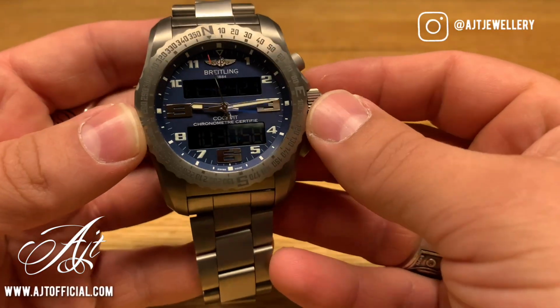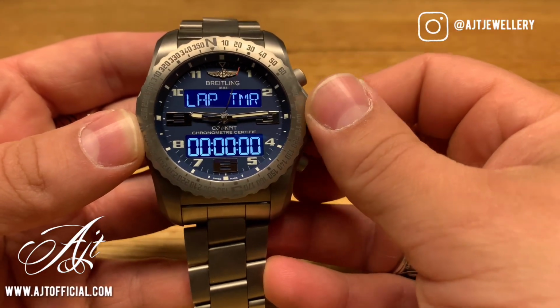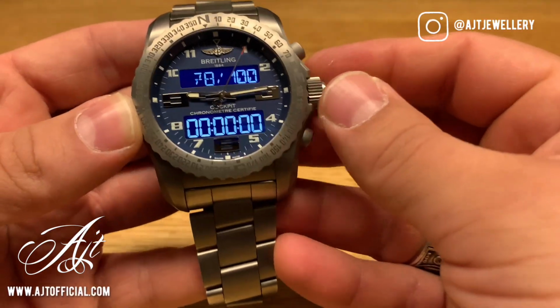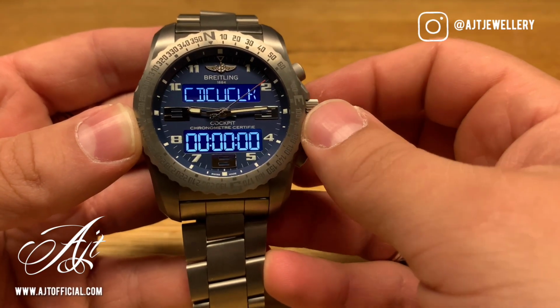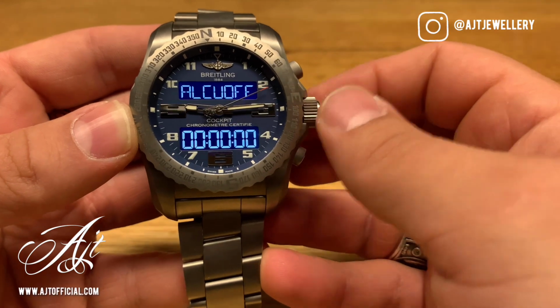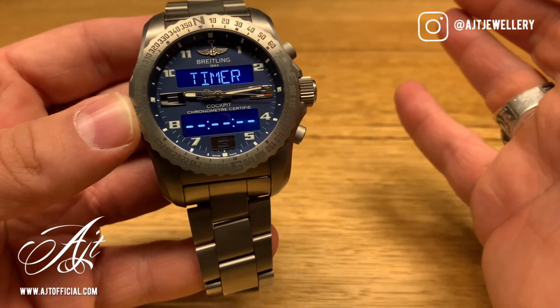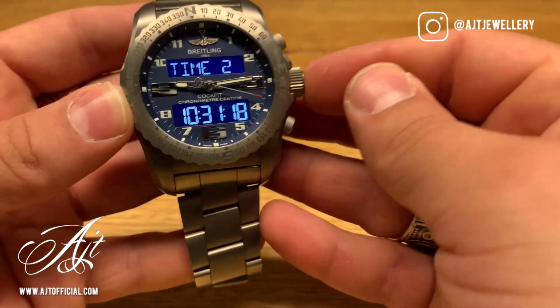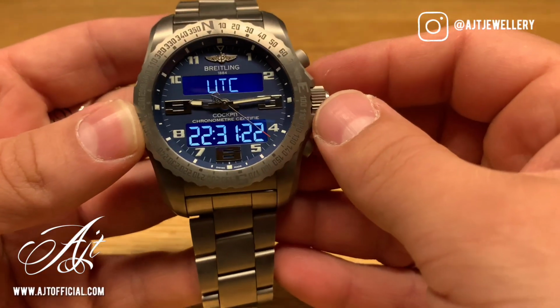And if we scroll through the menu, let's have a look here. So you've got an alarm, you've got a whole heap of flight features, you've got a lap timer, you've got flight details, like a flight leg as well. I'm not sure of all this stuff here. I haven't actually gotten used to all these features. There's so many of them. You've got a timer on this watch, time 2, second time zone. I believe there's the UTC feature here.